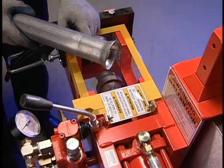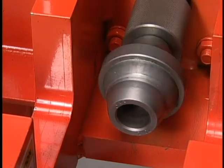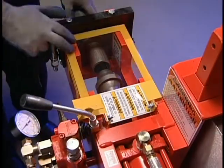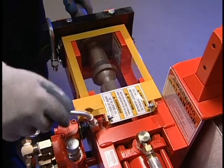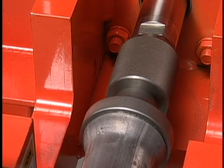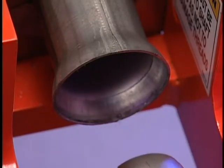Next, we'll make a female ball joint. Attach the proper size female ball joint tool to the 815 die holder and secure the pipe. Slowly bring the tool forward until it starts forming. Then tap the control until it bottoms out on the ridge. Back the tool off, and you have a female ball joint.